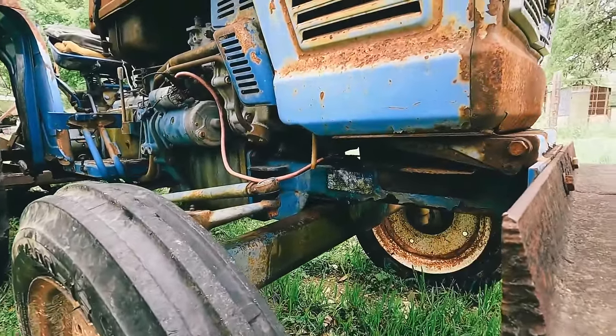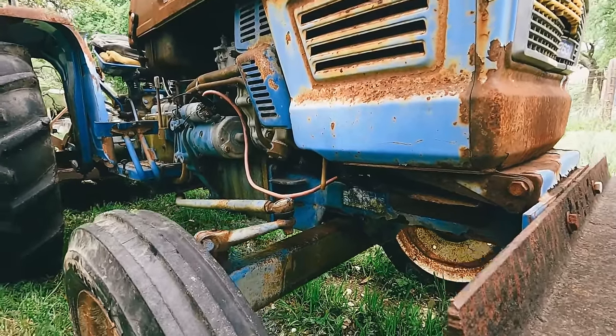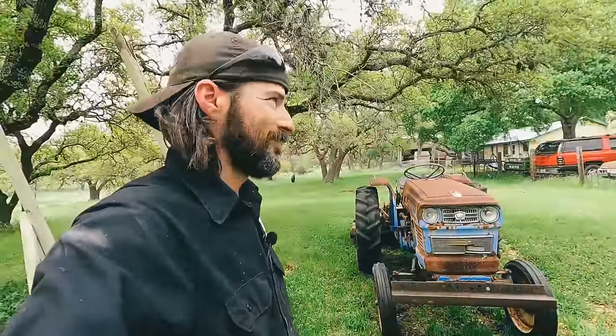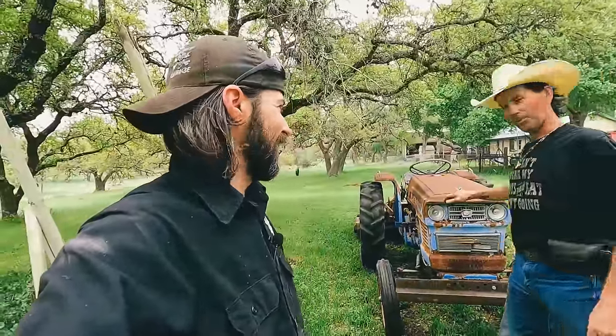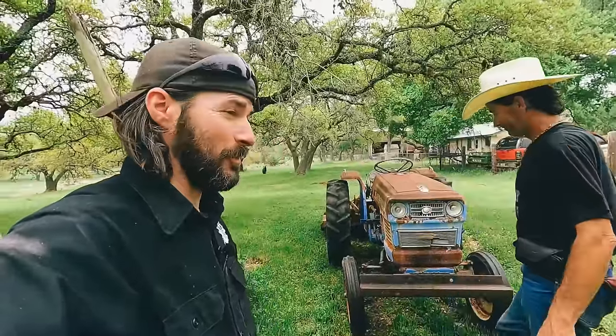Oh, it was pouring out. Yeah, it was pouring out before. We'll let it sit here and run a little bit. Let it chew it up. Yeah, let it get hot and swell, and there we go. And this morning it was seized up. It went from dead tractor to alive again. And it sounds good.